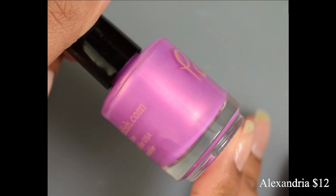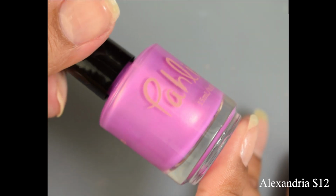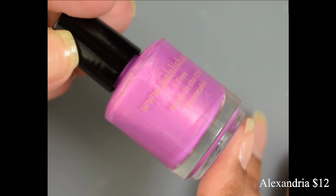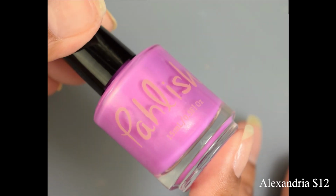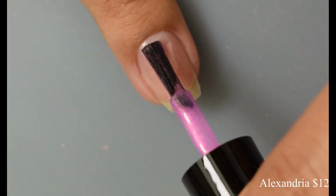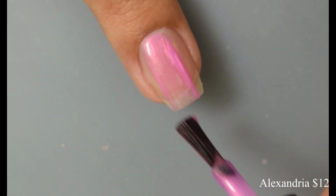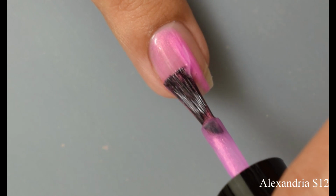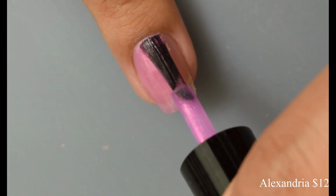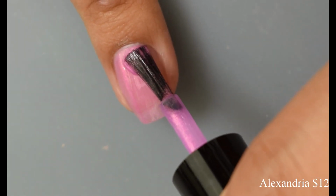And finally we have Alexandria. This is a soft neon pink with rose gold. Another really flattering shade. I do feel like this one is behaving pretty well on the video. I think this is definitely a neon pink. I think it has just a touch of a purplish type of undertone to it, and it's got quite a bit of a squish factor on application.